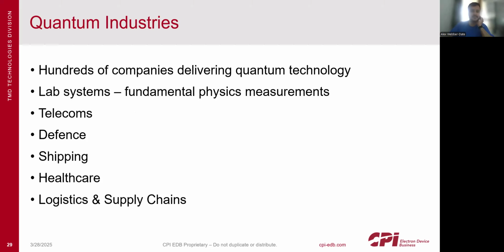So in terms of the companies, there are hundreds of companies developing quantum technologies. They're used in lab systems, telecoms, defense, shipping, healthcare, logistics and supply chains. There's a real appetite for really developing this in industry. And I think that this is now a very good time to start getting into quantum sensing, especially because it's not just startups anymore. It's big companies realizing that this is something worth investing in. And in the US, the UK, and across the EU, there's lots of investment opportunities for these big quantum companies to develop. So it's a really exciting time to be getting into this kind of industry.